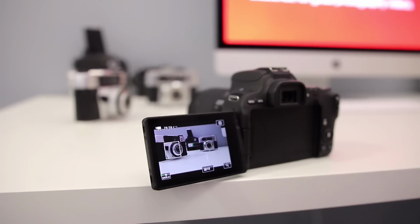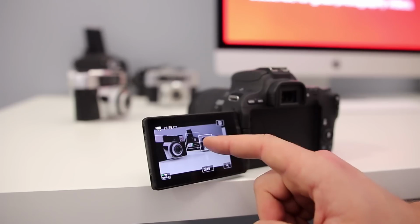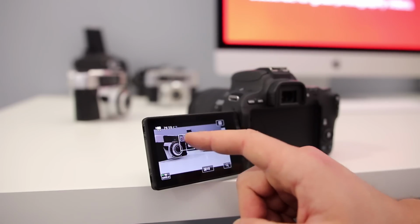Now, I've currently got a vlogging microphone on the top because I use this as my vlogging camera. I'll just take this off. But the Canon 200D is a fantastic camera for a few different reasons. Firstly, it's got a really big upgrade in terms of video specs.